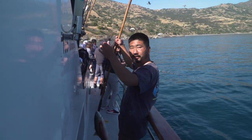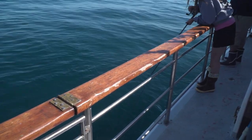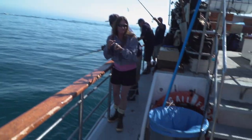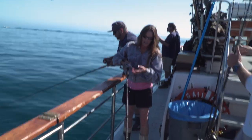Take him back there, partner. Wind down to the water. Now put your thumb on the spool. Put your thumb on. Lift him up. There you go. Looks like if your drag is loose, it'll slip. So you always want to put your thumb on it when you bounce. That stops the line. Good job.